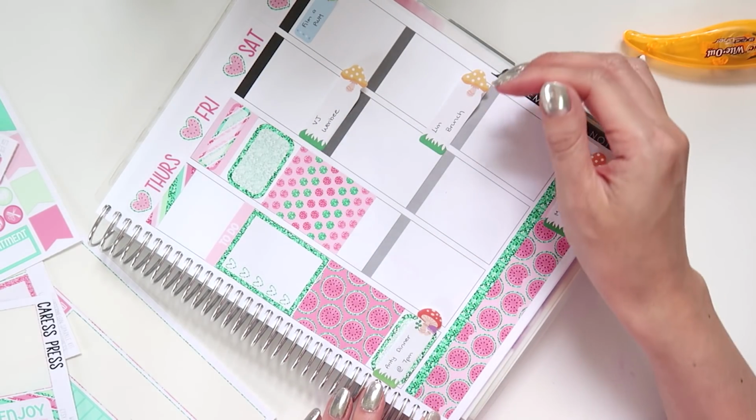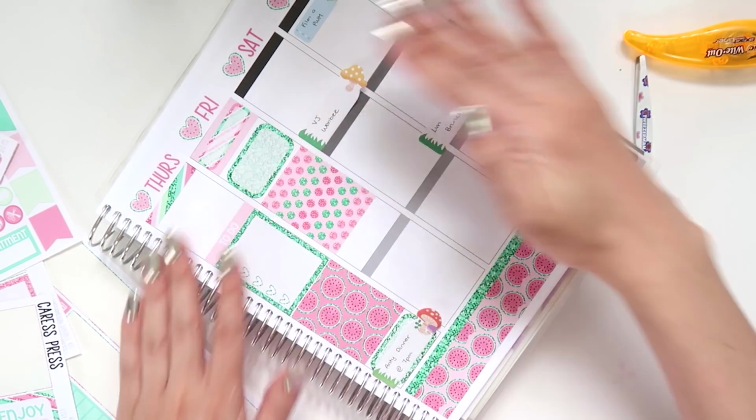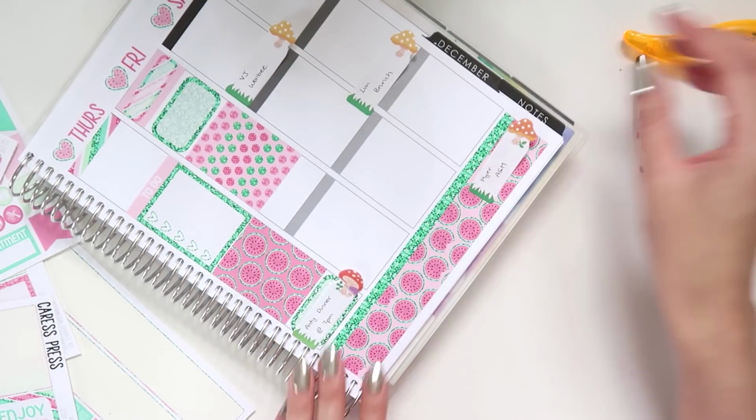And I actually super enjoy going over, I think this is a little crooked. Ignore. I don't want to rip this up.